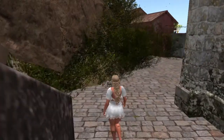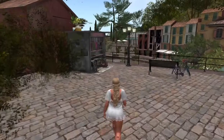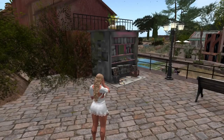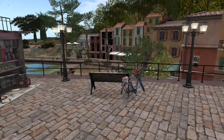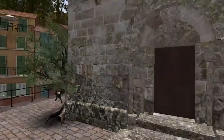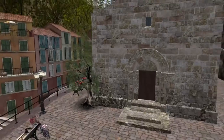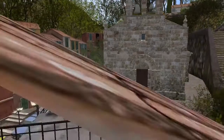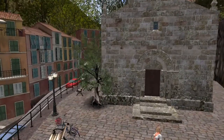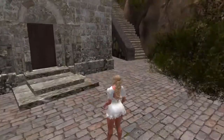I'm sure this is designed to look like a specific town along the Mediterranean. I unfortunately have never been able to travel there, so I'm not sure exactly what this is designed after, but let's look at this little, looks like a church of some sort, and really nice. Let's see.